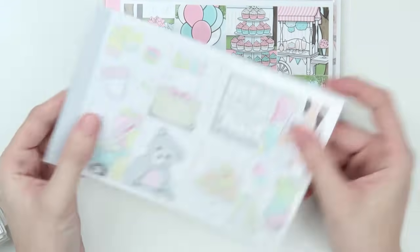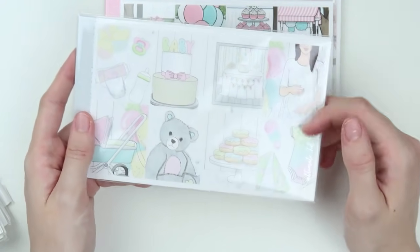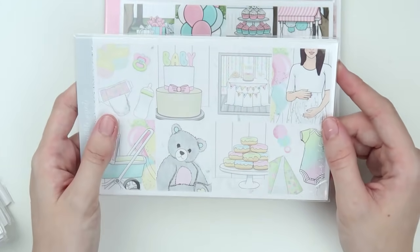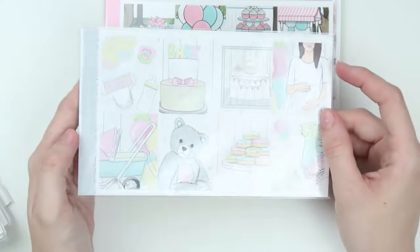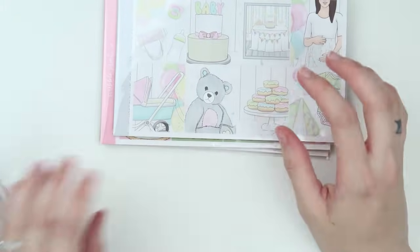Then I got the sprinkle kit. This was largely inspired by my baby shower. This looks like me, so this I will be using soon. You will see this plan with me soon. It's so funny too because I bought a dress pretty similar to this. So that's the sprinkle kit. You have the girls here as well. Glitter sampler is always in the back.